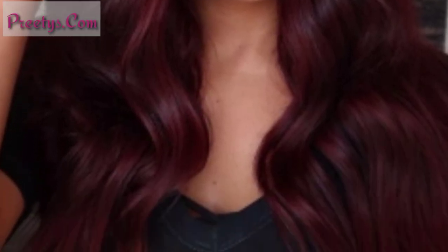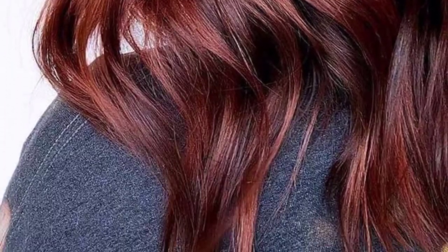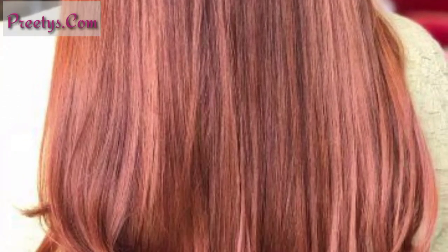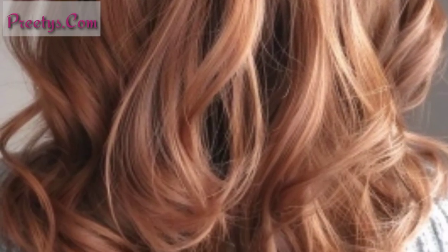In this video, you can see different types of reddish brown hair color, such as reddish brown with rose gold highlights, reddish brown with peekaboo red, reddish brown amber, reddish brown with violet undertones, a deep rich brown with subtle red undertones, a dark intense brown with strong red highlights, a medium brown shade with a hint of red, perfect for a warm natural look.